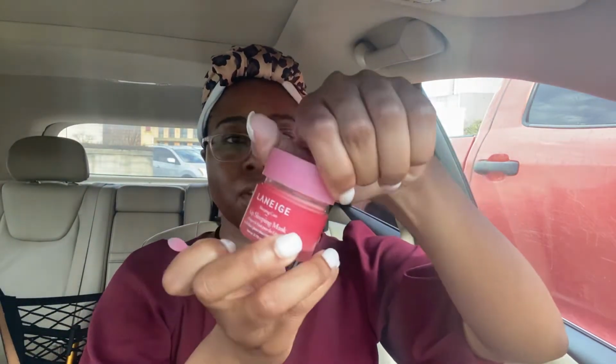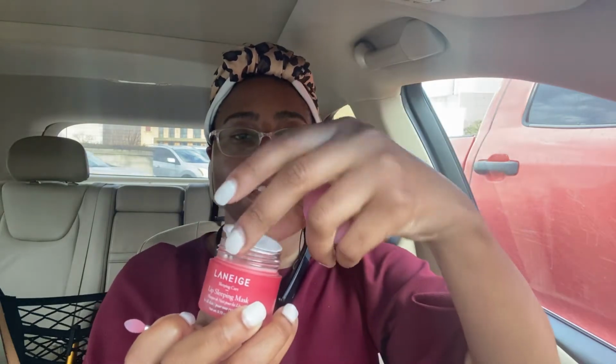All right, I'm gonna twist this open. I'm removing this protective cover. I'm probably not gonna put it back on. This is what it looks like inside. There are different scents and flavors. I just got the original. The original smells nice. Doesn't really smell like anything, or smells like a super light fragrance.